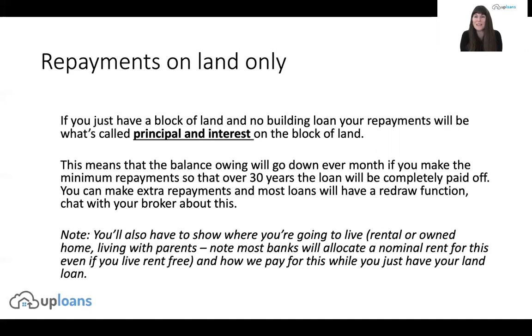Another side note is that even if you're living rent-free with parents, for example, most banks want to allocate what's called a nominal rent for this figure. And if you go to our blog at uploads.com.au and search for the word nominal, you will find a blog I've written on that as well. What it means is that even if you pay nothing and you live at home rent-free, the banks will make you show that if you had to go out and rent, you could pay a minimal amount of rent.